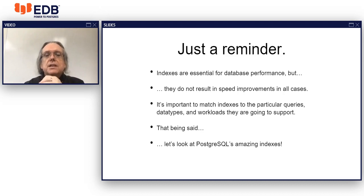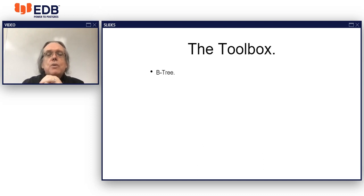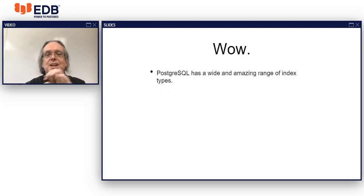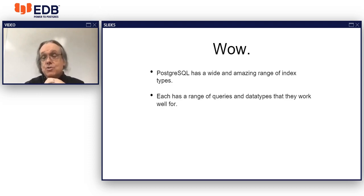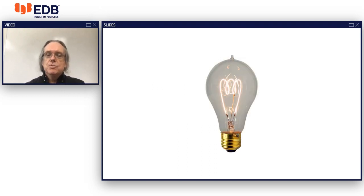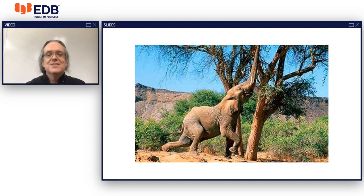That being said, let's look at Postgres. Postgres has an amazing set of indexes. We have a toolbox full of indexes: btrees, hash, gist, gin, spgist, BRIN, and bloom indexes. Wow, that's a lot of indexes. It has an amazing and wide range of index support, and it actually has extensible frameworks to add your own. Each index has a range of queries and data types that it works for best. And so the question is, how do you know which one to use? Someone should give a talk on that. Oh, right, that's this talk.